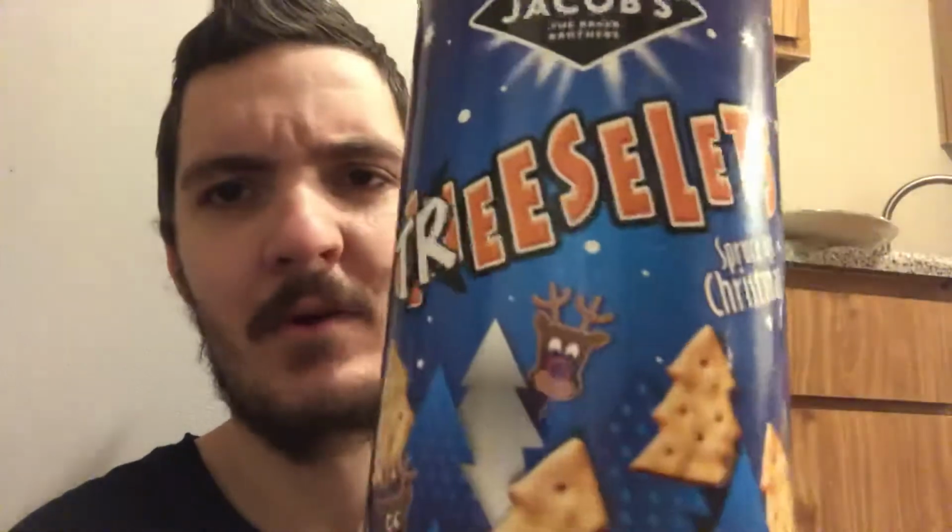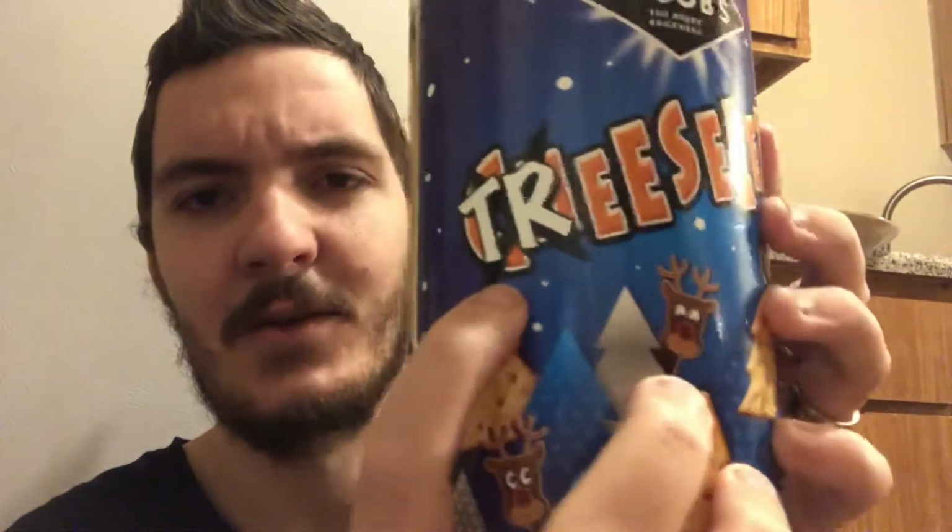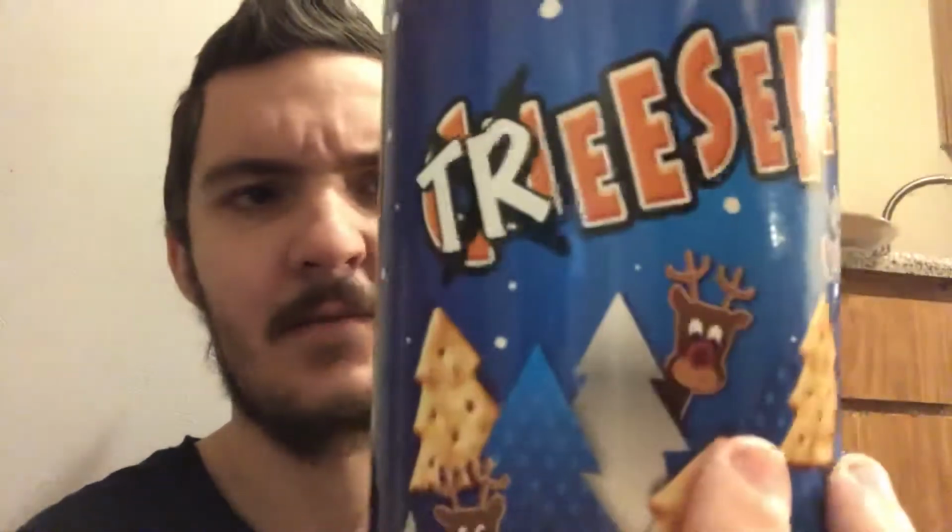I don't know what the regular year-round equivalent is, because obviously, well, I guess it's Treeselets, because obviously it's crossed out the CH there and put TR for Treeselets. So I guess Treeselets are the equivalent of Treeselets. I can't say I've ever had regular Treeselets, but I'm pretty sure the only difference is the shape. But yeah, these are decent anyway.